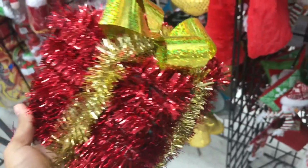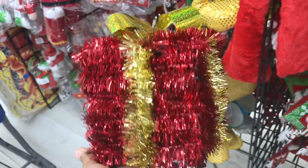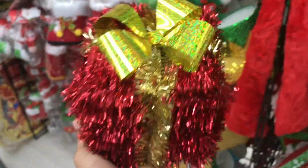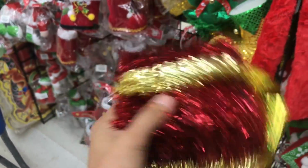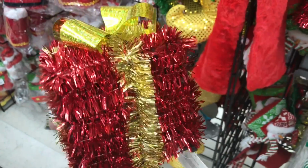Okay, now these are precious. They're about 5 by 5. And they have the little bow. This is really cute. And they do have 2 different colors. They have the gold with red and then the red with the gold. And that is just too cute. Adorable. And it's got a nice structure on the inside. Sweet.